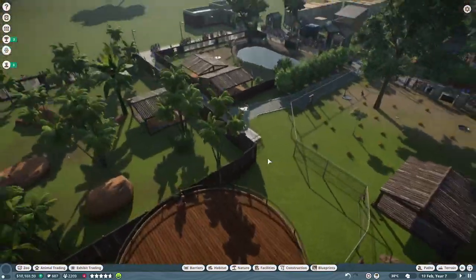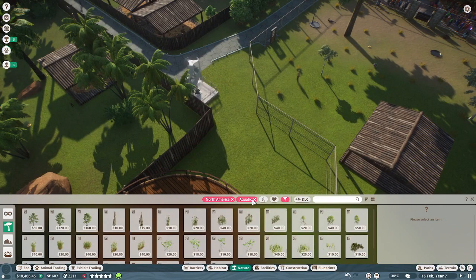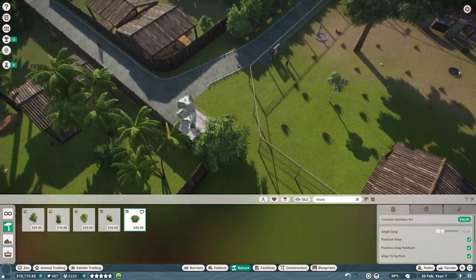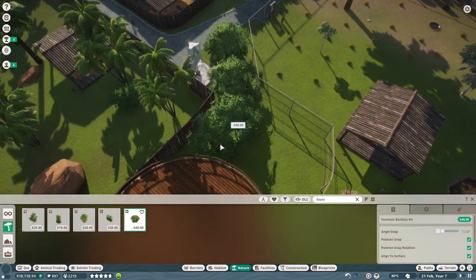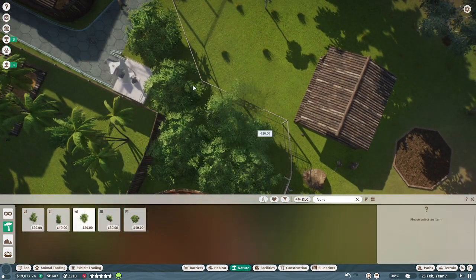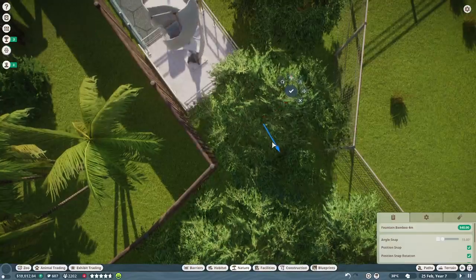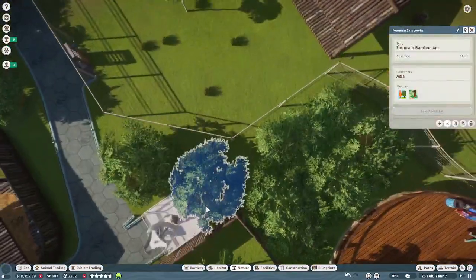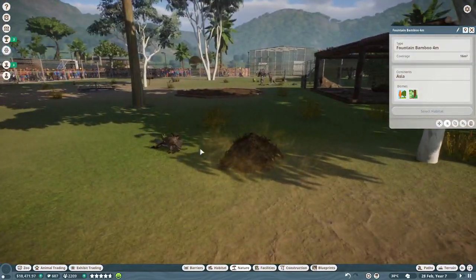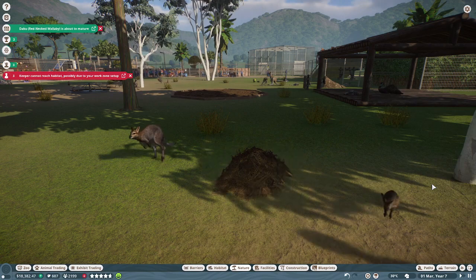This place is very empty of plants. Might just spice it up a little bit with some fountain bamboo, perhaps. I mean, the Aussies might not like it if it pokes through the fence a bit, which I imagine it does here, yes. And then again, the maned wolves probably won't like it either. Bring it back here. Okay, it's not going over the wind turbine. Any problems, guys? Oh, look at them! Oh, they don't like the rainbow eucalyptus.